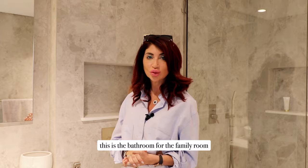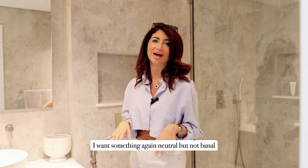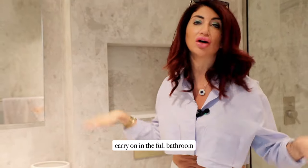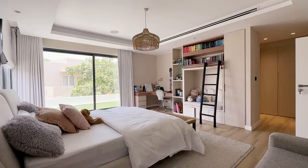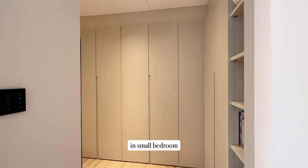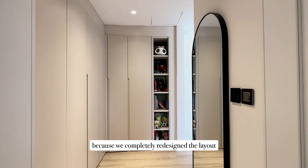This is the bathroom for the family room. We want something, again, neutral but not banal. Cinzia tiles, this shade of light gray with a touch of sparkling, carry on in the full bathroom. A beautiful changing room for such a, in brackets, small bedroom. It's like a big achievement, because we completely redesigned the layout.